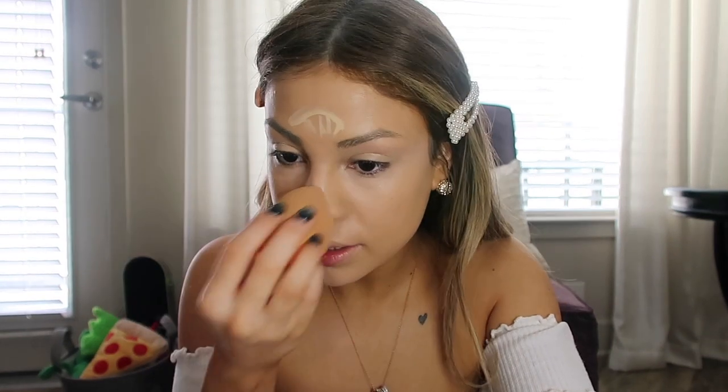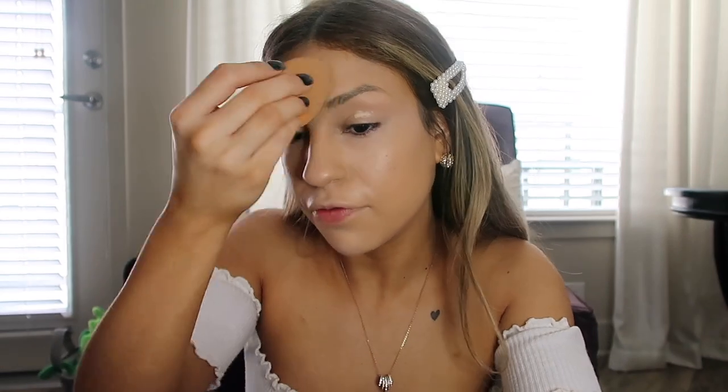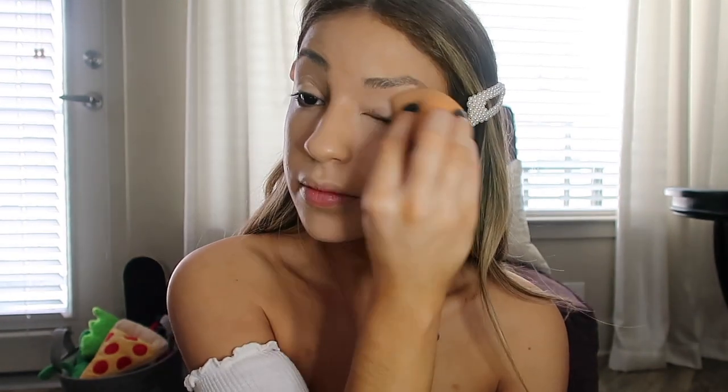I actually really like how this concealer looks on the skin. It just feels like super fresh looking, hence the name. The only thing is that this foundation might be a little too light for me, but I'm gonna go in with a cream contour just to add some color to my face. But like I said, once my tanner starts fading, I think it's gonna be a perfect match.